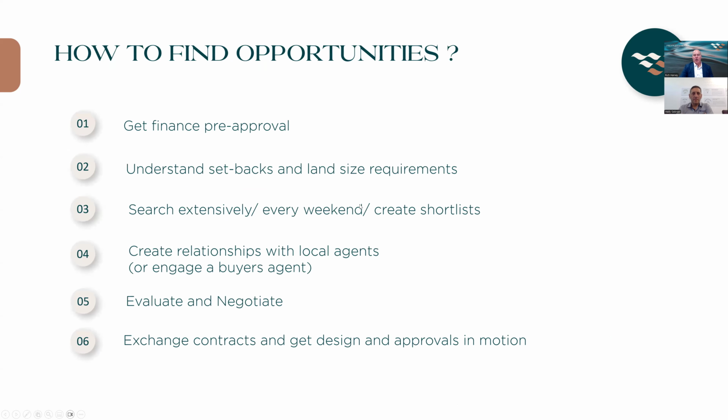How do you find opportunities? Well, a couple of things you need to do. Firstly, you've got to get your dollars and cents lined up. So talk to your bank or your broker about getting a pre-approval. Study Wally's notes, understand setbacks and size requirements, get that pre-assessment done through Granny Flat Solutions. And then you've got to get out there on your push bike searching every weekend, creating short lists, visiting open homes, studying where properties might fit your criteria.